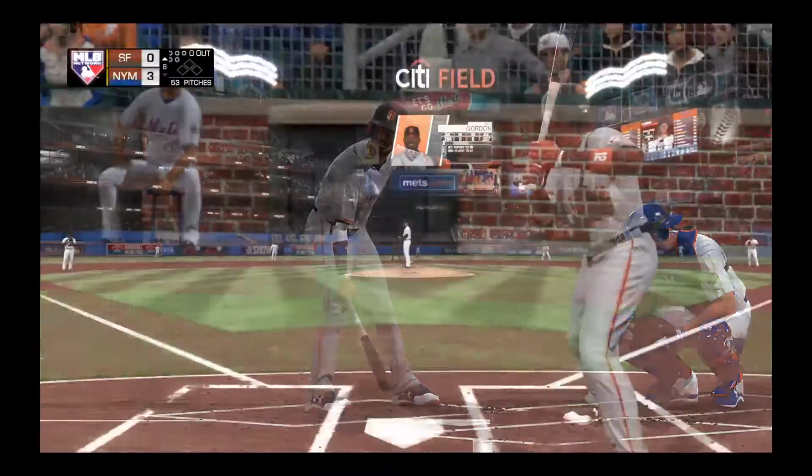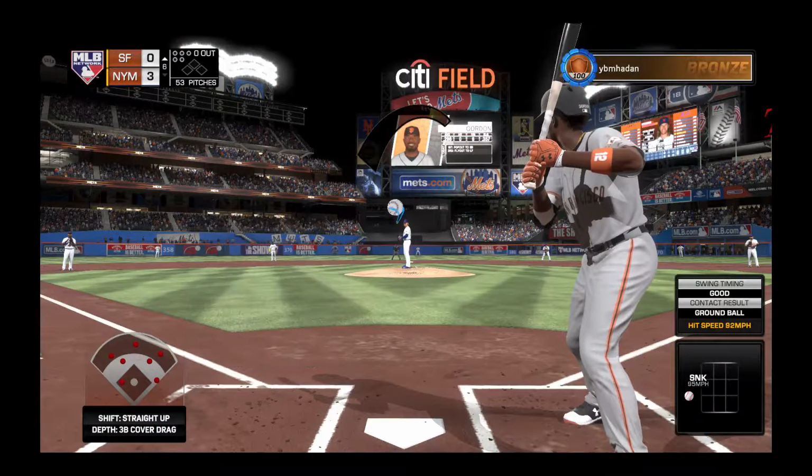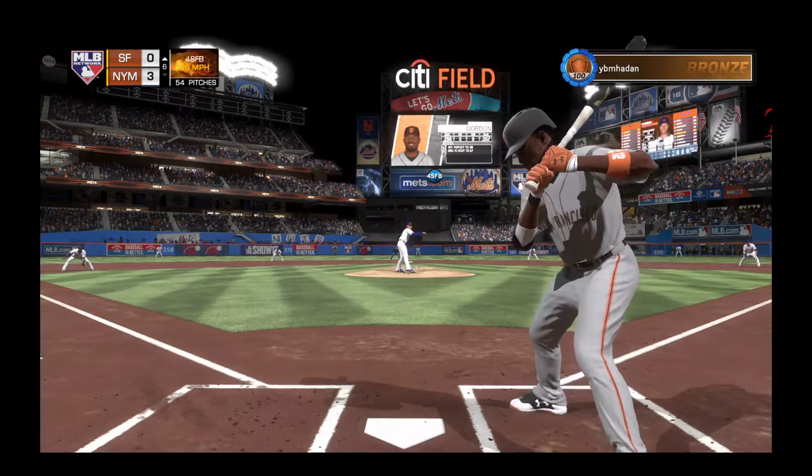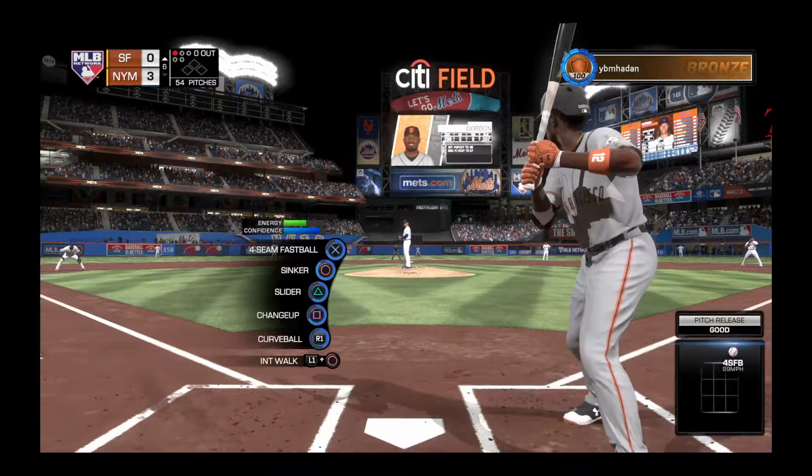Ready once again. D. Gordon. Third trip to the plate for him here tonight. 0 for 2 at this point. D. Gordon. High and tight here to begin the inning. It's ball 1.